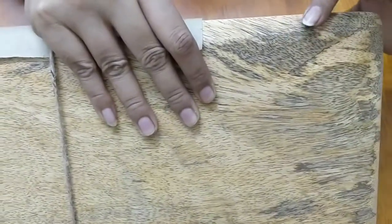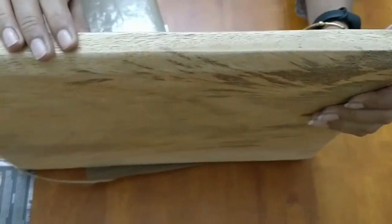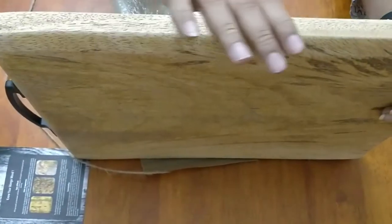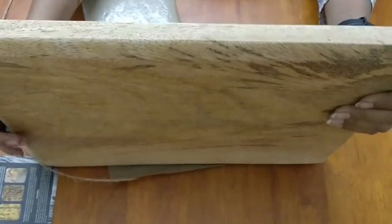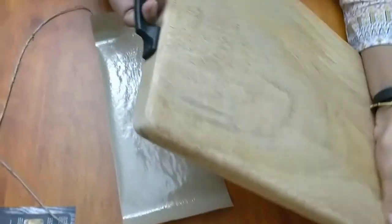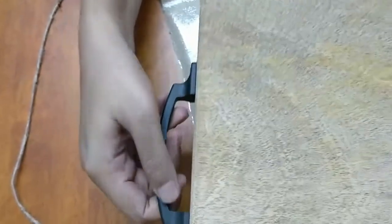It has some kind of smooth finish here. See this? Unlike how it looks, it is not rough at all. It has been smoothened well. The surface is smooth and the handle is also very sturdy. It's contrast black in color. This seems to be a metal.